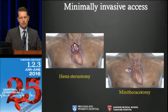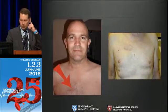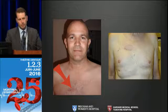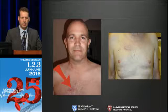In terms of minimally invasive access, these tend to, right now, across the world, be the two most commonly used incisions, the hemisternotomy and the mini thoracotomy, and Dr. Bouchard showed a very nice case of that this morning. And this is not one of Dr. Bouchard's patients, but I'm sure his patients look like this when they come back to see him in clinic.